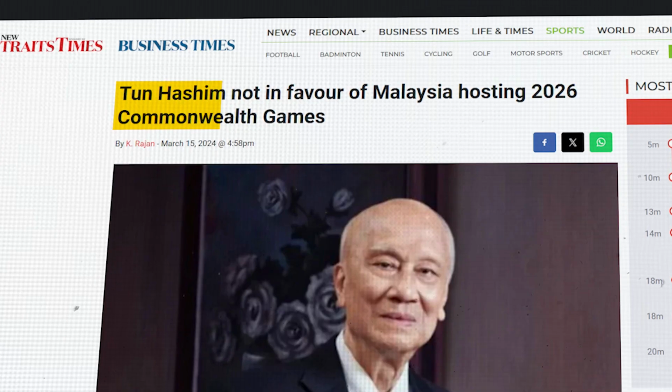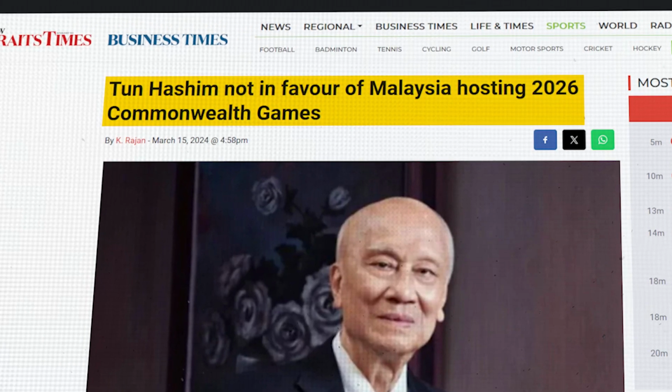So Tun Hashim Muhammad Ali, the key figure in Malaysia hosting the 1998 Commonwealth Games, is actually against the country stepping up as a replacement host for the 2026 edition, right? He said the government would definitely need to spend more than the 100 million incentive given by the Commonwealth Games Federation. And given the country's current economic situation, he said the massive spending likely required to run the games is going to invite criticism from the rakyat.